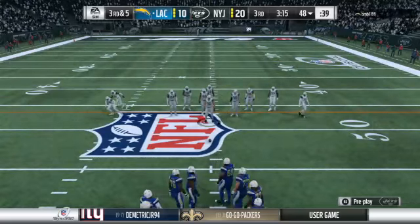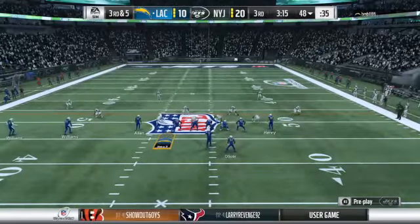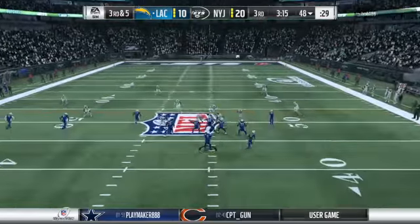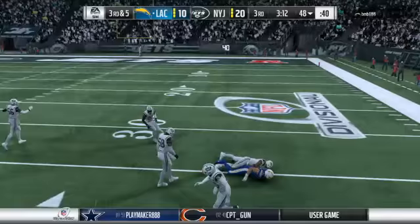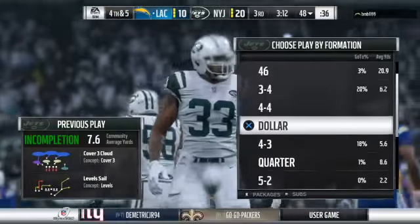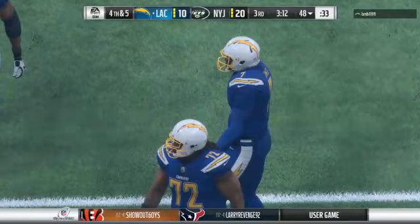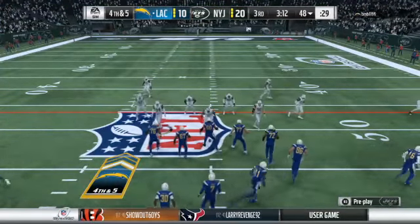And on 3rd down, a nickel formation here defensively. Jones operating from the gun, and he couldn't hang on to it through the contact. Incomplete. We're into the second half now, and this is an offense that continues to struggle to sustain a drive. Looks like they're just totally out of sync, whether they're running the ball, passing the ball like we saw there. I don't know. The rhythm seems off.